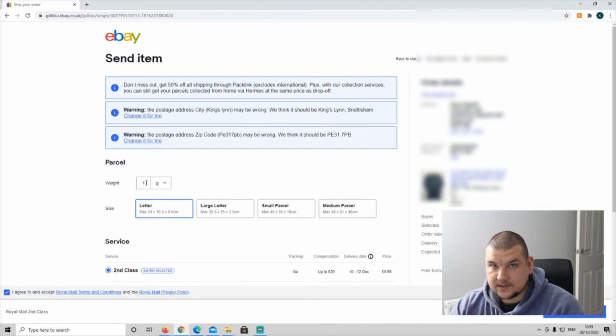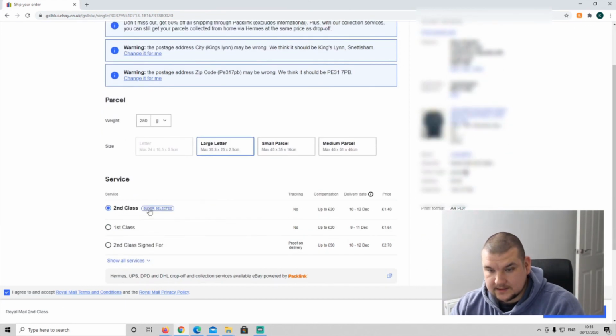and then we'll need to put in the weight. This item is about 200 grams, but the same price goes up to 250, so I'll just usually put the max weight of the bracket it will be in. So it will be in the 250 gram bracket. It's going to be large letter. We'll send it second class, and it will cost us £1.40. It shows you here as well, so it's like 2 to 3 day delivery.